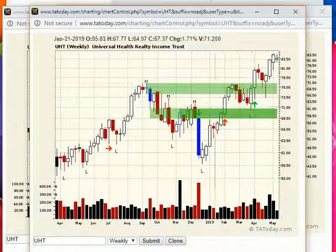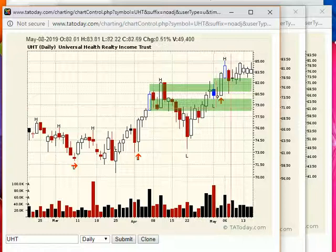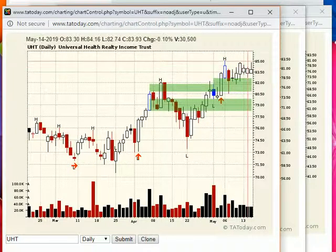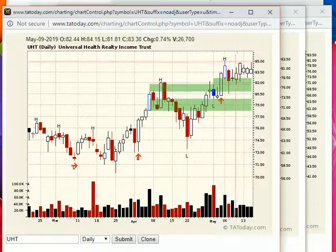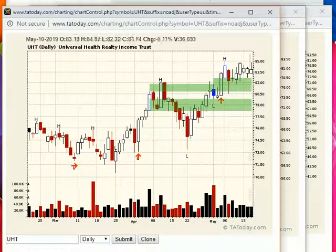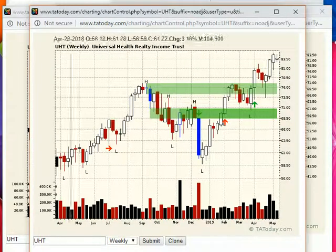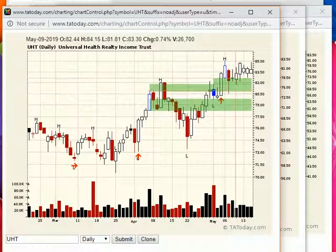ABCDs are almost done again here on the weekly. Yeah, this is a stock where you're betting on the monthly and you've got 2 weeks left. So it's a hard buy here. I would pass until I got more information.